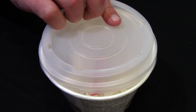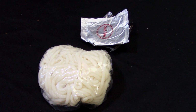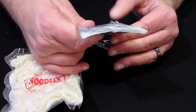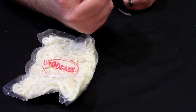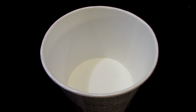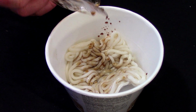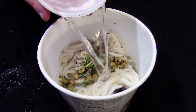So let's open it up and see what's going on inside the bowl. The bag of noodles looks like a brain to me. So everything is individually wrapped. You have your noodles, the dry flake, and the liquid soup. The directions say to put the noodles, the dried flake, and the liquid soup all in the bowl together. And then fill up to the indicated line with hot water.